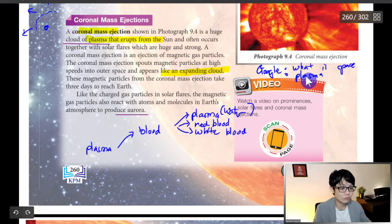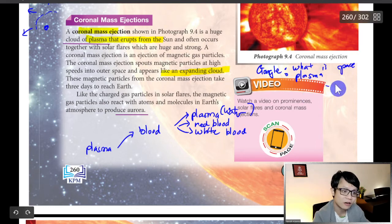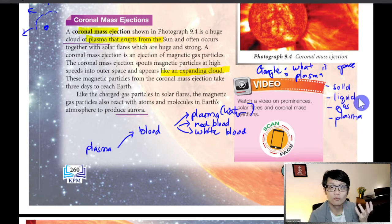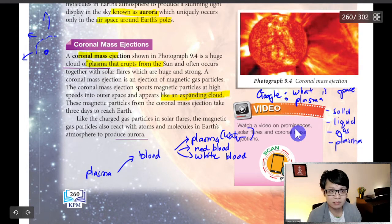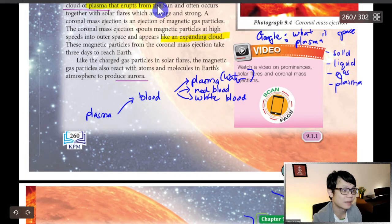If you go to Google and search what is space plasma, you will find that it is the fourth state of matter: solid, liquid, gas, and one more is plasma. That's why I say it is something that we cannot see, because what we can see is solid, liquid and gas, but we never knew about another. The fourth state is plasma, something that we cannot see. That's why they draw a picture like this. We cannot see the plasma, and plasma consists of atoms that burn out and split into electrons and ions.